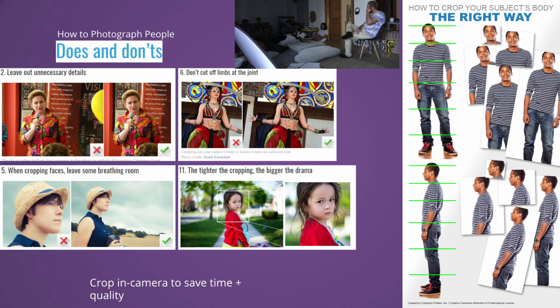If I take pictures of a couple, for example, with my DSLR, and I take those images really close, people usually really like that because it really shows the emotions and such. But you can still do that with your phone by just walking close up to people. Don't cut off limbs at the joints. Yeah, it's a little bit self-explanatory. Here are some guidelines on how you can cut it.